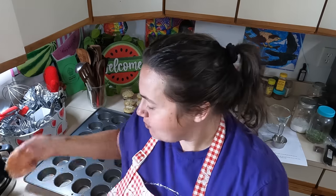I probably could have baked them a little more. I worry about my muffins getting overcooked. Look at that. All right, let's take a bite. Wow. Wow. I definitely wish I would have added a little more lemon. Maybe if I had more lemon zest, I could have added that, or maybe a drop of lemon extract to add a little lemonness to it. This is so good though. And it seems like that Greek yogurt kept it moist.